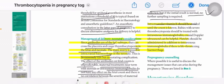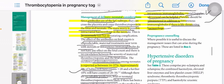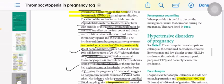IM vitamin K should be avoided until the count is known, and babies with severe thrombocytopenia should be treated with IV immunoglobulins. Cranial Doppler ultrasound can be helpful. Platelets should be administered in addition to IV immunoglobulin if there is life-threatening hemorrhage. So for the baby, since IM vitamin K should be avoided, you will give oral vitamin K, and if you suspect that the count is very low, you will give IV immunoglobulin. A cranial ultrasound before discharge is very important to exclude intracranial hemorrhage.